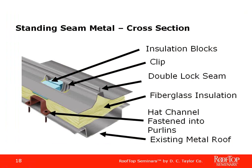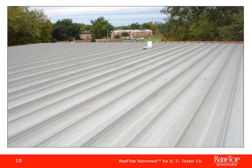Looks like my slide was stuck there for a second. I do apologize. The second type of roof in the metal roof category is going to be a standing seam metal roof. And again, this is going to be more of a colorful picture to show you what the detail is. And then my next slide here is going to show you an image of the real-world application of a standing seam metal roof. As you can see here, it's a cleaner-looking roof.